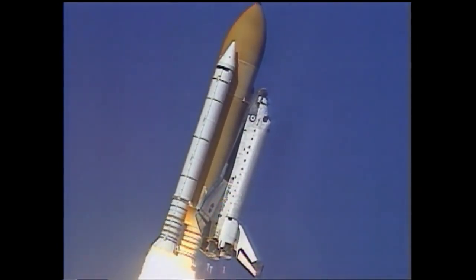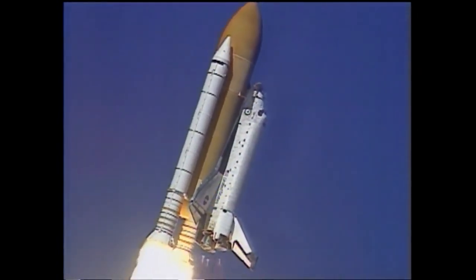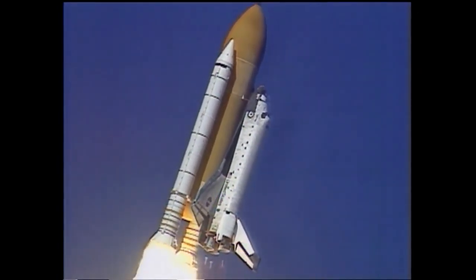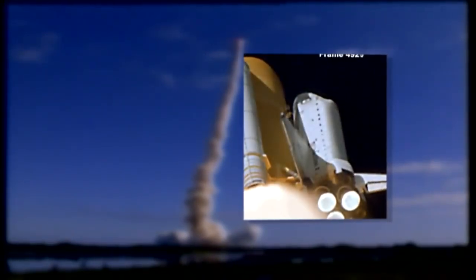Roger, roll, Columbia. A routine same-day video review of the launch would reveal nothing unusual. However, higher resolution tracking camera film processed overnight and reviewed on flight day two by the mission's ascent team showed otherwise.